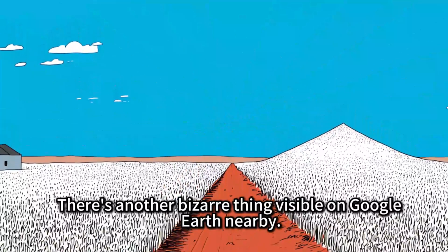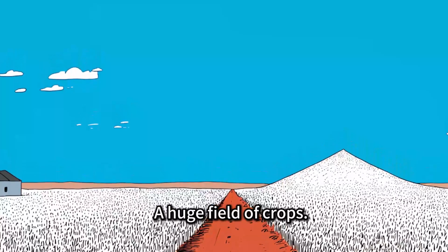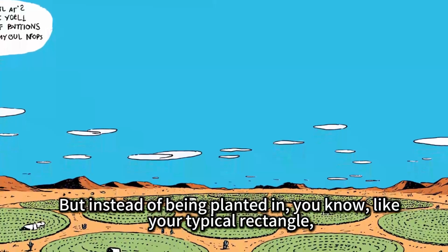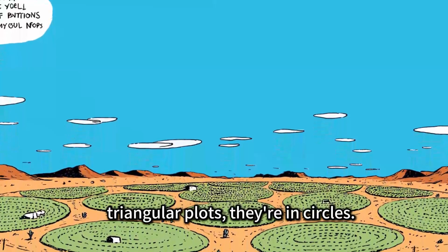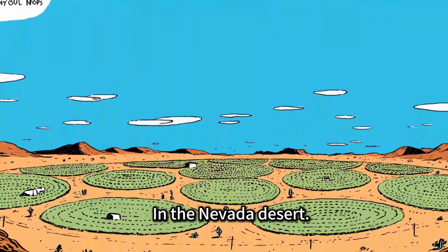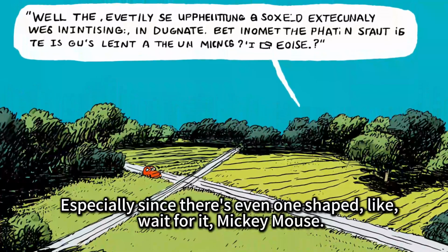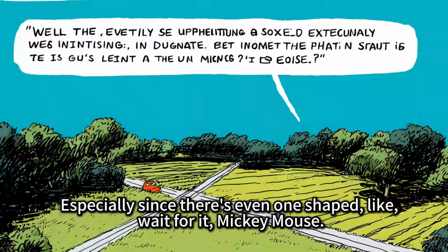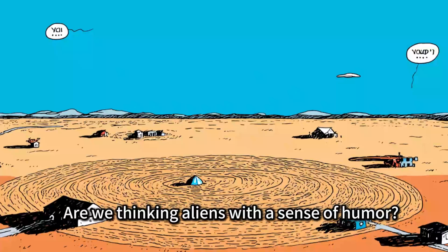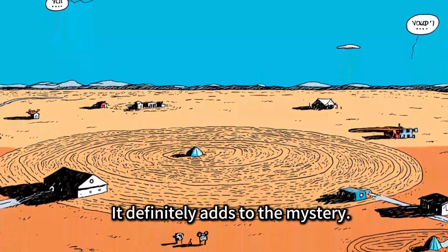And get this, there's another bizarre thing visible on Google Earth nearby. A huge field of crops. But instead of being planted in, like, your typical rectangular plots, they're in circles. Circular crops. Yeah. In the Nevada desert. Well, that's an unexpected detail, to say the least. Isn't it? Especially since there's even one shaped like, wait for it, Mickey Mouse. Mickey Mouse. Okay, now things are getting weird. Are we thinking aliens with a sense of humor? What could this possibly mean? It definitely adds to the mystery.